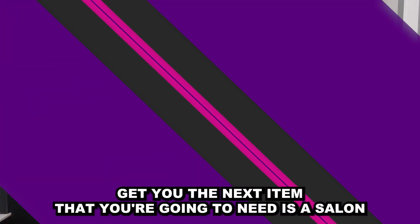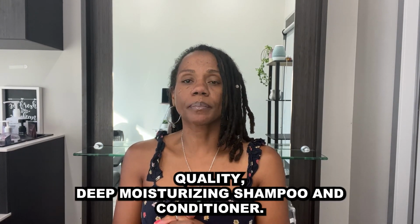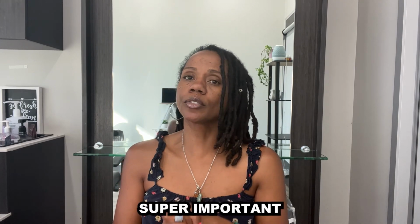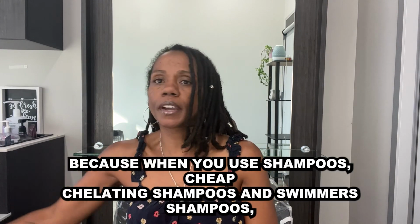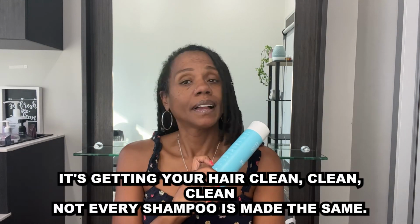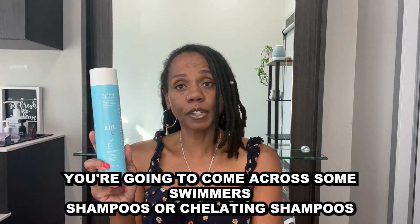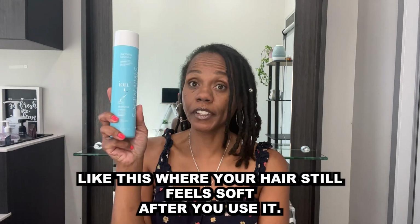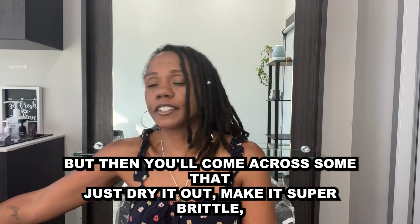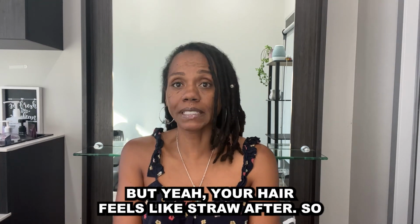Get you some. The next item that you're gonna need is a salon quality deep moisturizing shampoo and conditioner, all right? Super important, because when you use chelating shampoos and swimmer shampoos, it's getting your hair clean, clean, clean. Not every shampoo is made the same. You're gonna come across some swimmer shampoos or chelating shampoos like this where your hair still feels soft after you use it, but then you'll come across some that just dry it out, make it super brittle. Yeah, it removed the hard water deposits and it removed the chlorine, but your hair feels like straw after.